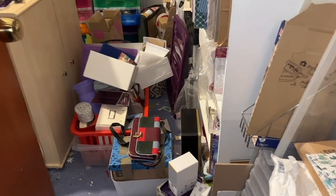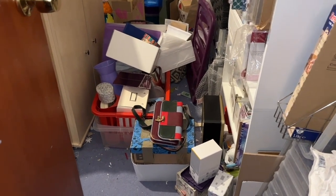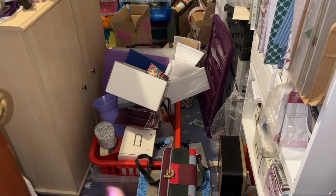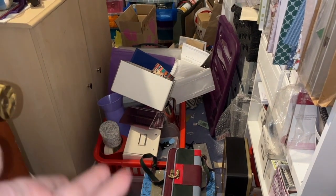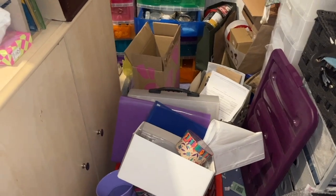And in the sorting out, I did end up with these, which are all empty containers, more or less. They're not going to live there. So that's not a huge problem. But I have sorted out all my cardstock.